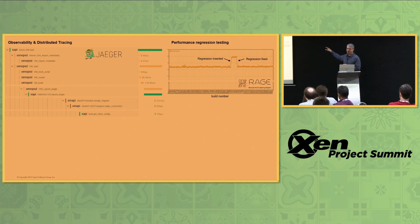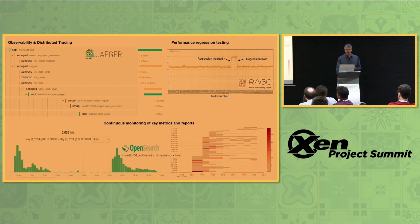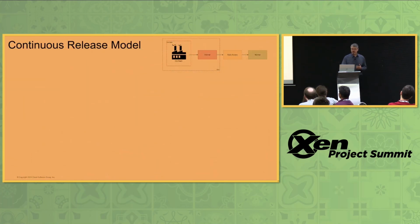But once you fix it, you can see again that you fixed it. So this is a very classic example of ongoing testing and what that gives you: different hardware, different sizes, etc. And then, of course, this is all open source. You can use other open source tools to evaluate and see what the output is, to monitor it and get the metrics you need. We've recently also added a continuous release model.